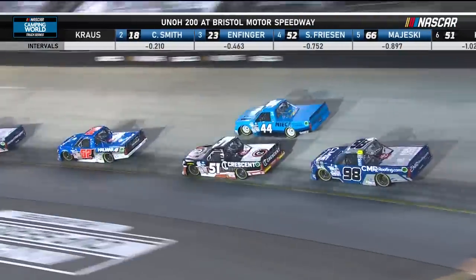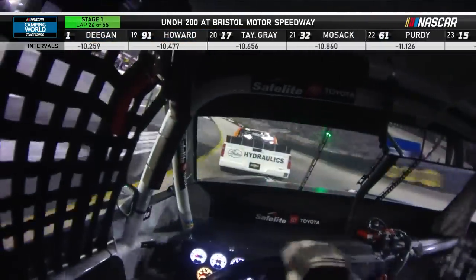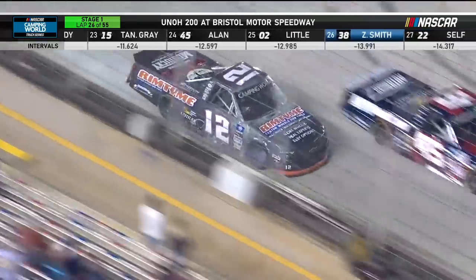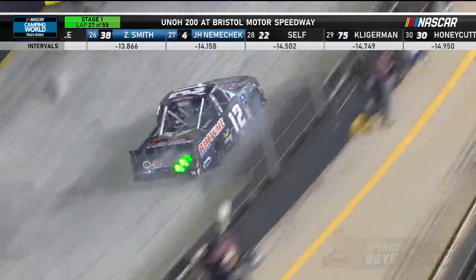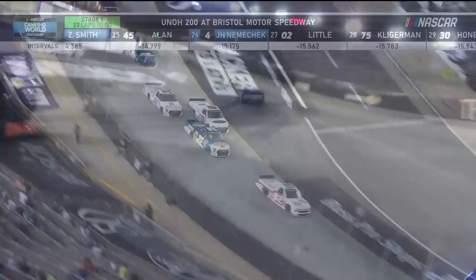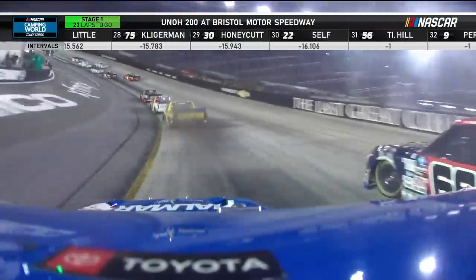Bailey Curry in the 44 truck, career best start for him, when you're turning laps in the 16-second range here at Bristol. And we've got one up into the wall, that's the 12 of Spencer Boyd, but still green. We saw sparks out from the right front wheel. See, they're the sparks we were talking about, coming out of the right front wheel. I'm not sure exactly what that was, but Parker Kligerman in that 75, the blue and white.